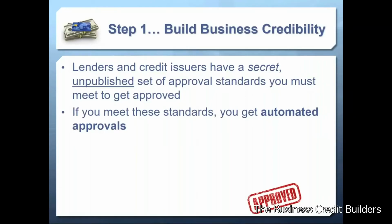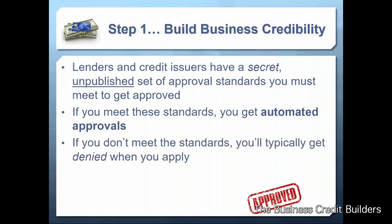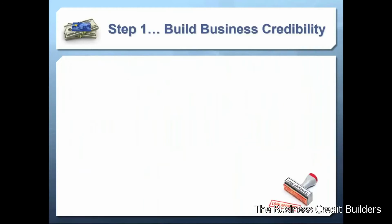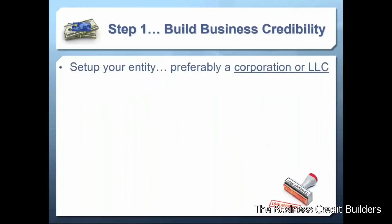So if you meet these standards, you get those automated approvals. If you don't meet the standards, you're typically going to get denied. It really is as simple as that. So you've got to set up your business credibly before you even think of starting to get credit and financing. If you don't, you'll oftentimes get denied, as many of our clients do before they end up coming to us. So first, you want to set up your entity.